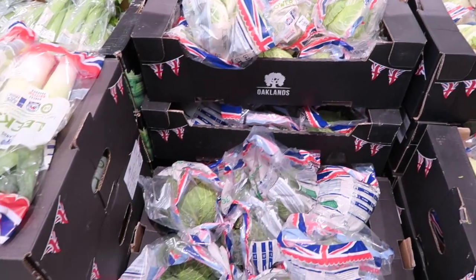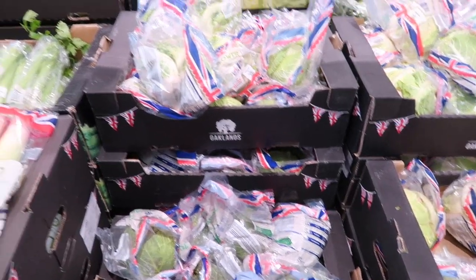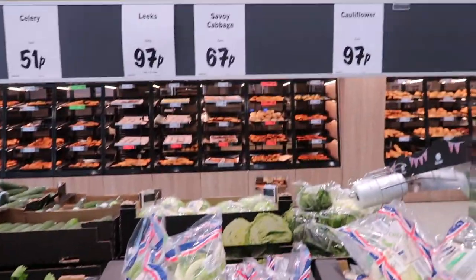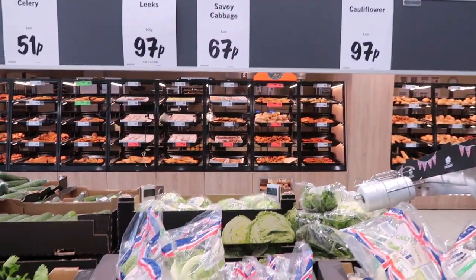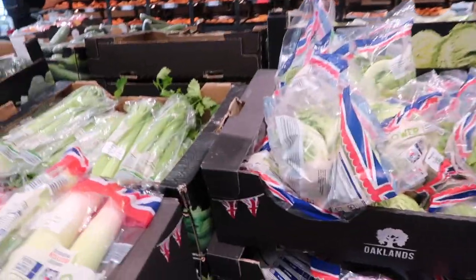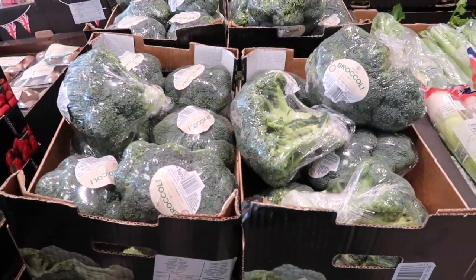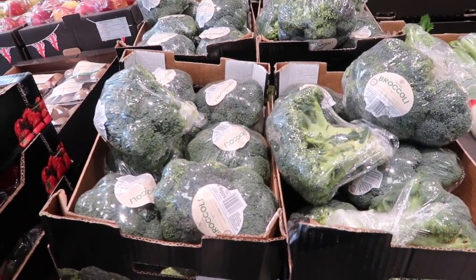I also want to get some greens for the week, so I'm just checking out the prices. I might get some frozen as well, but the Savoy cabbage is actually really cheap. It's only 67 pence, and you get a whole cabbage, or broccoli as well, only 76 pence. And yeah, they're quite big as well.